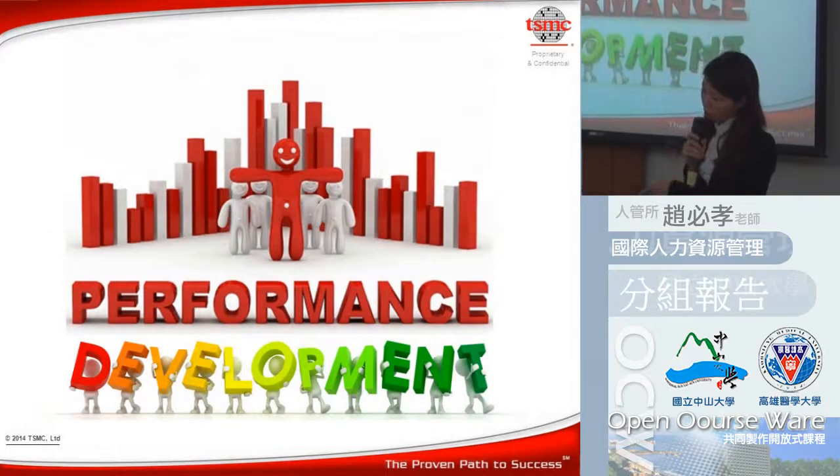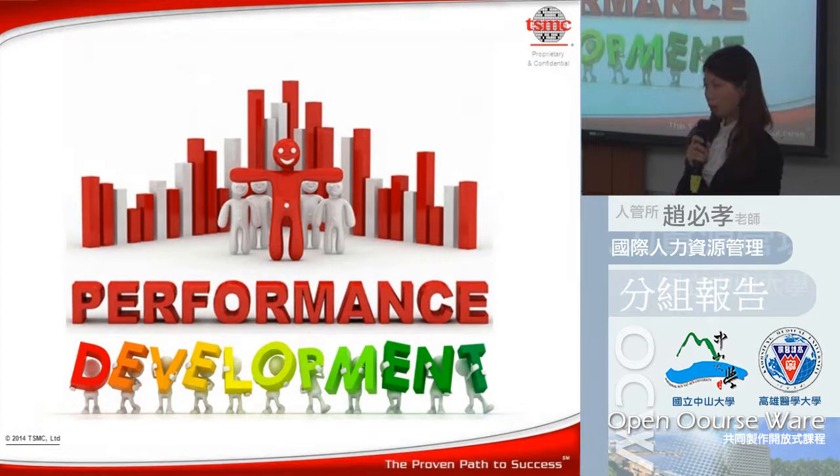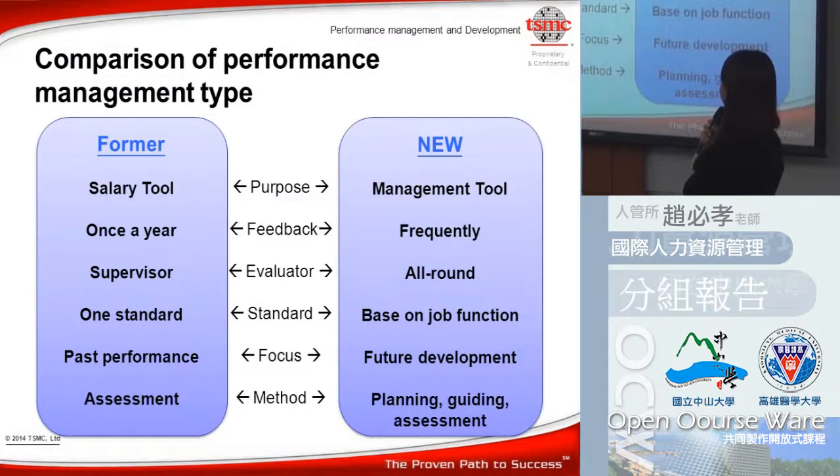And the next part, performance management and development, is the most important part, because every company sets up their own performance management, and some of them will combine it with development like TSMC. But how can TSMC be considered the benchmark in the industry? Let's see, this is the difference between the former type and the new type in TSMC. Previously it was a salary tool, but now it's considered a management tool.